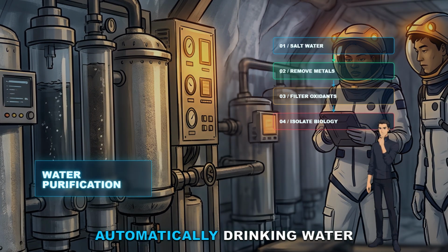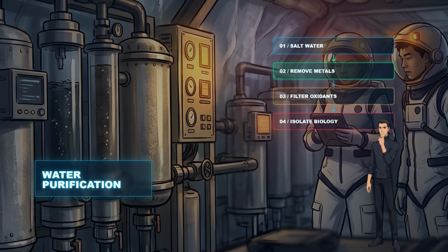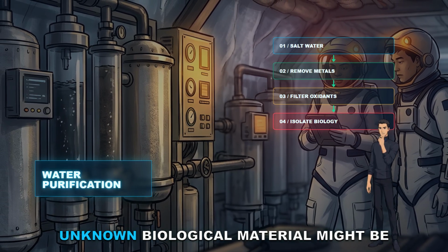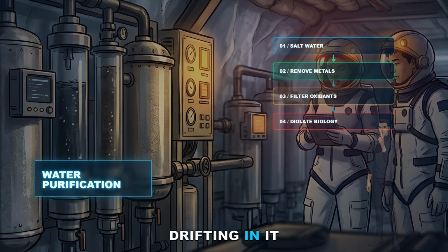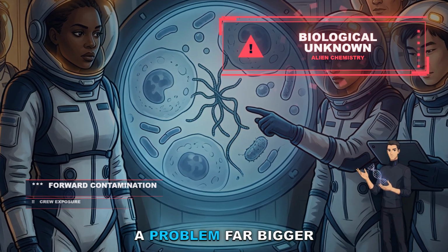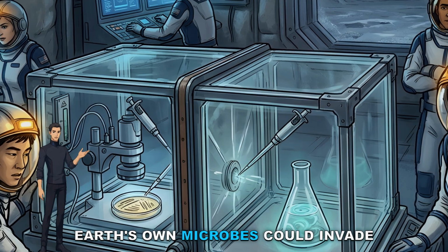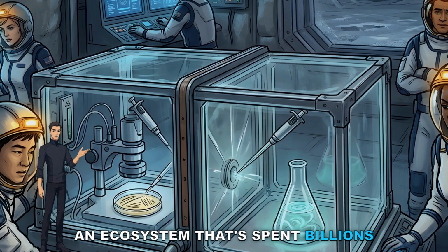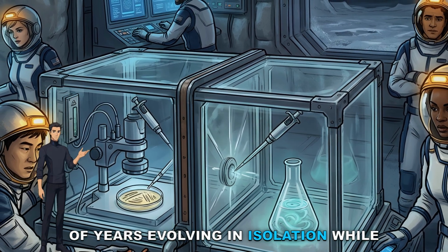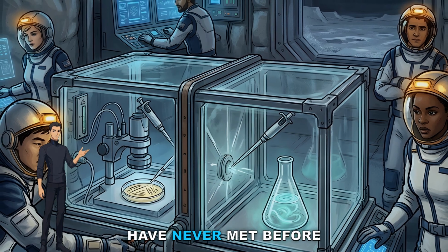Salt water isn't automatically drinking water, and any purification system would need to strip out salts, metals, oxidants, and whatever unknown biological material might be drifting in it. Contact with alien life, assuming any exists down there, would raise a problem far bigger than ordinary contamination control. Earth's own microbes could invade an ecosystem that spent billions of years evolving in isolation, while native European organisms might carry chemistry our immune systems have never met before.